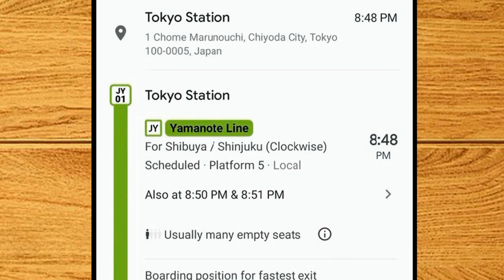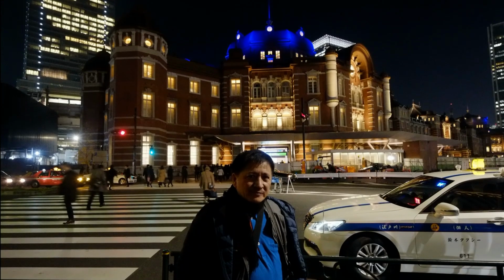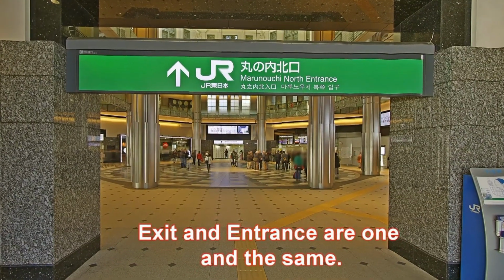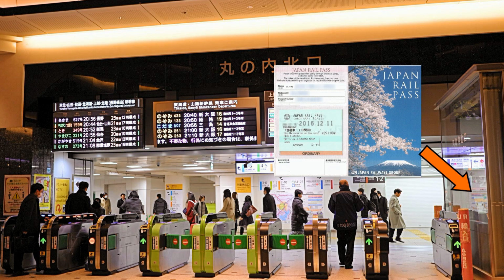We start our train journey at the Tokyo station by riding on the Yamanote line train at platform number 5. And so, after taking pictures outside, we went back to the Tokyo station on the Marunouchi North exit. We entered the Tokyo station Marunouchi North exit ticket gates for free by showing our JR pass to the man or woman on the counter at the side of the ticket gates.